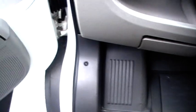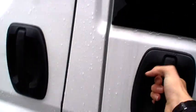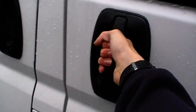And your seats with armrests too. Speaking of seats, let's take a look at the seats. Done in a nice orange. Yeah. They're manual adjusting too, so it's something.